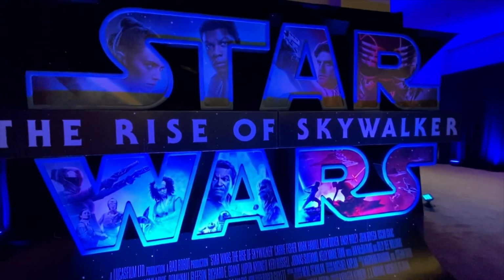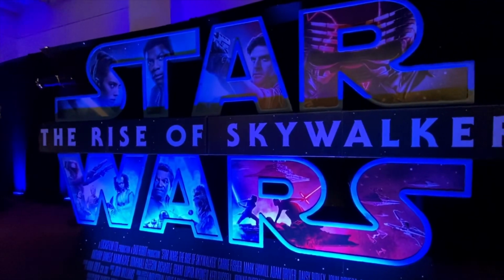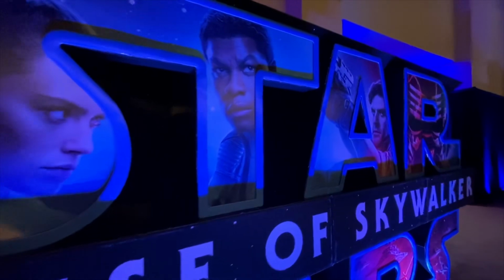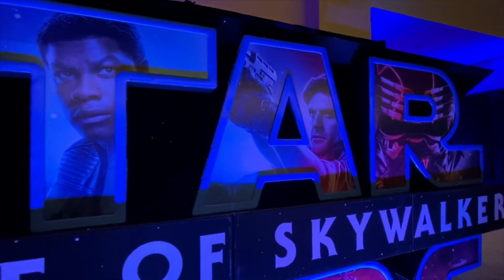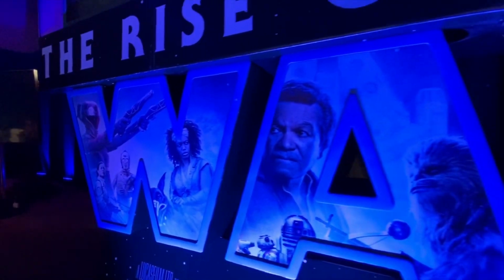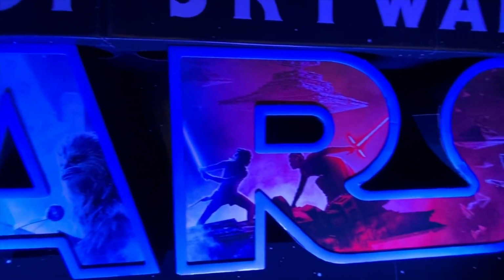Yeah, and that's what I'm talking about. Star Wars, The Rise of Skywalker. I love this little mural thing. It's got all the photos in between. I think we've probably seen this one before, but it was really cool to see it as a massive, large display in front of me.